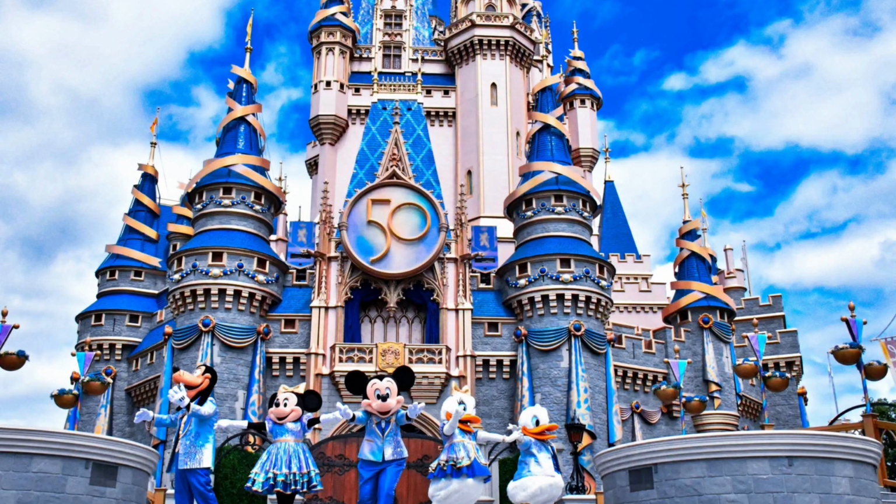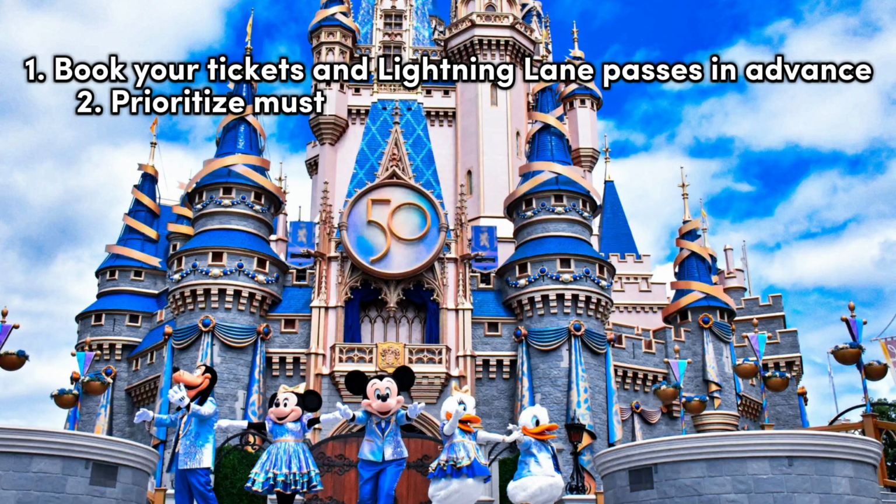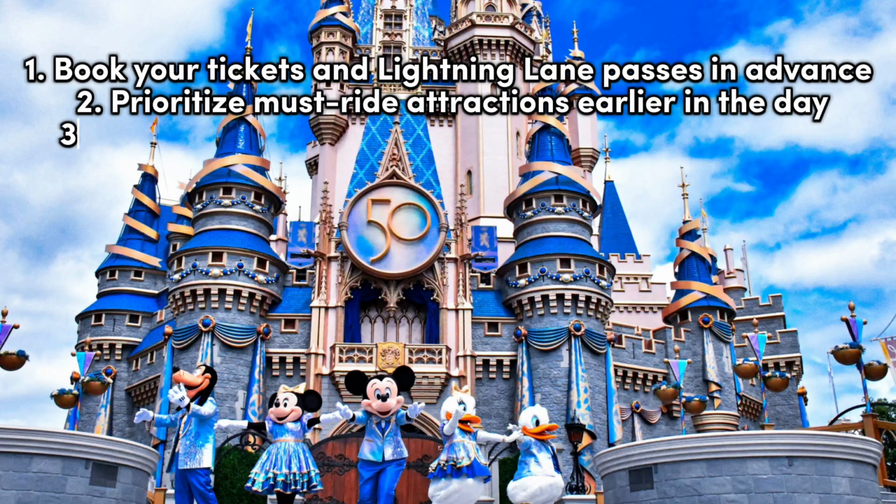Here's a quick recap of all my findings and top tips if you're going to Magic Kingdom soon. Number 1, book your tickets and Lightning Lane passes in advance to maximize your time. Number 2, prioritize must-ride attractions early in the day to avoid long wait times.